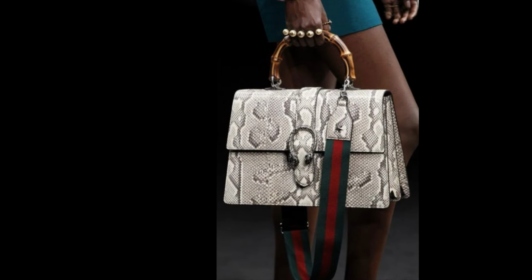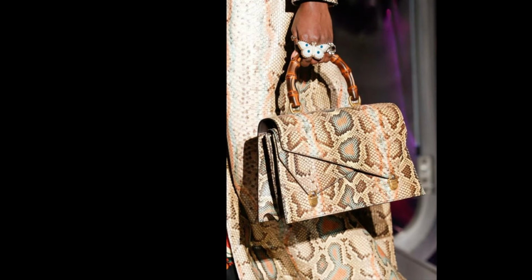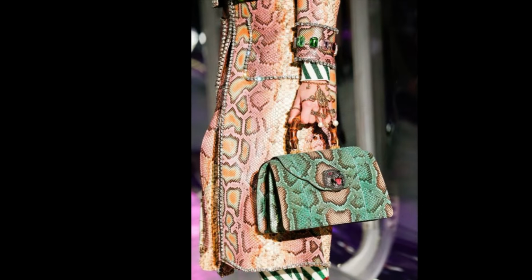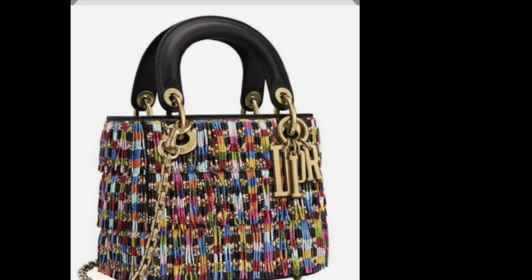Yeah, and I love that one. That was really pretty. I love the bamboo handles. I bought some bamboo handles. I'm not sure though, because I don't like the way the whole weight of the bag rests on just the lid of the handbag, if you attach the handles that way.